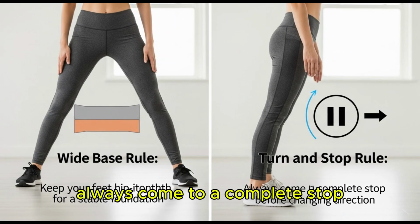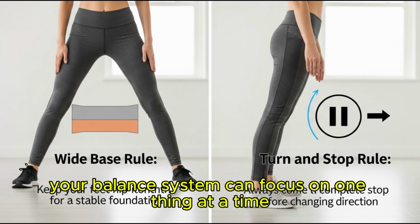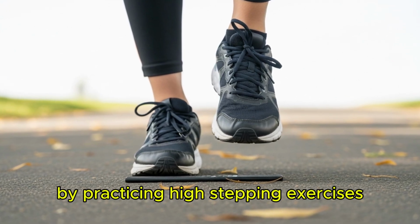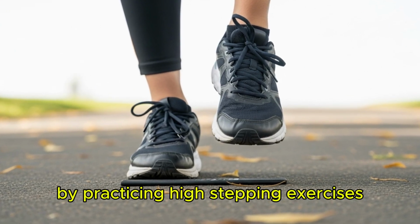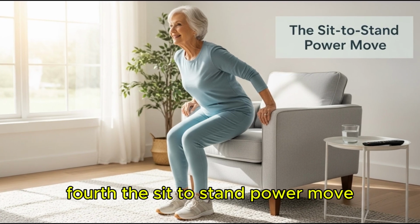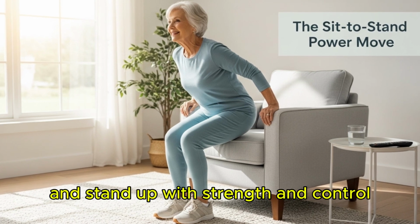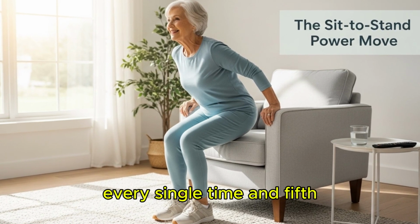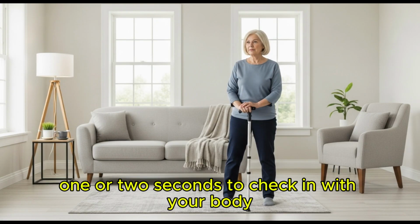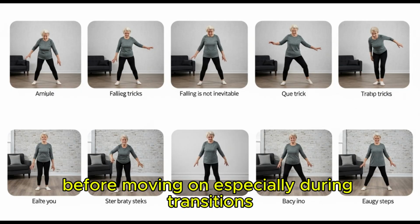Always come to a complete stop before changing direction, so your balance system can focus on one thing at a time. Third, the toe clearance check. Lift your feet higher by practicing high-stepping exercises so you can step over obstacles without tripping. Fourth, the sit-to-stand power move. Lean forward, push through your heels, and stand up with strength and control every single time. And fifth, the balance reset pause. Give yourself 1 or 2 seconds to check in with your body before moving on, especially during transitions.